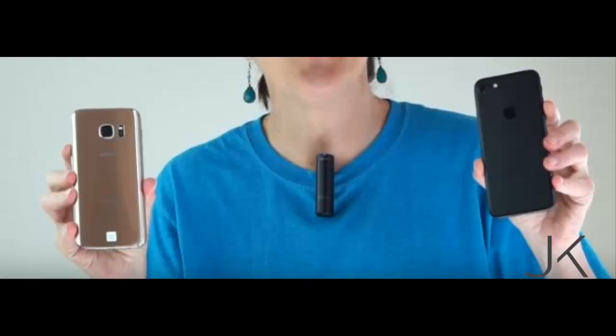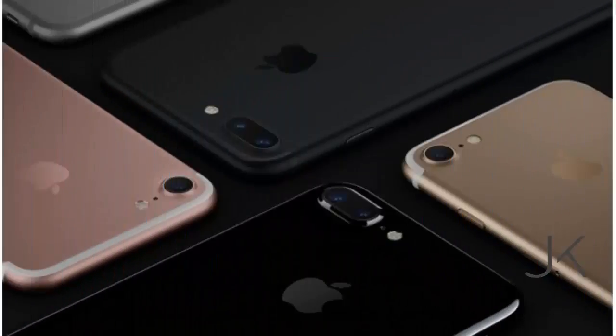iPhone 7 versus iPhone 7 Plus, what's the difference? It's the time of year again, new iPhones. But the iPhone 7 and iPhone 7 Plus are not like any previous Apple iPhone number change.